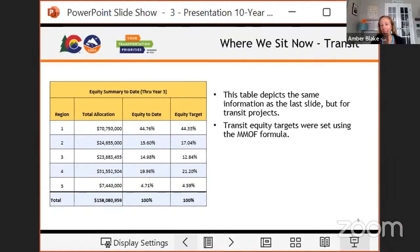So I think there's a few layers on it, but to help round out the conversation, as you can see here, a little bit short on the equity, but actually we're over the equity. I was reading that backwards. Those are the layers and the pieces that we're looking at for the year 4 projects. Thanks, Amber.